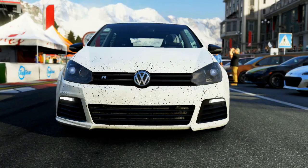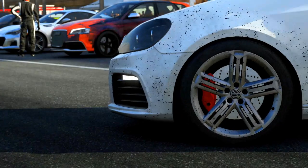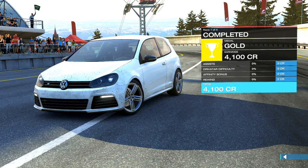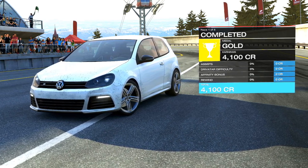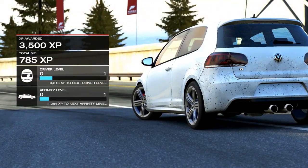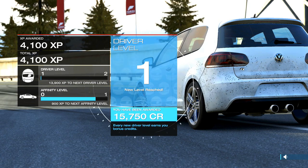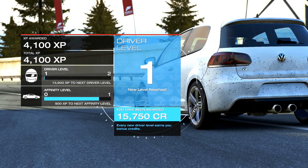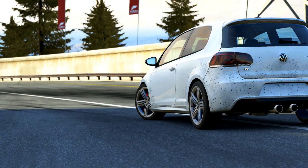Alright, so the first race we couldn't win in a McLaren P1. This race we could win in a Volkswagen Golf. You win credits and XP. Credits help you buy new cars and upgrades. Okay. Every time your driver level increases, you are rewarded with bonus credits. Cool. I will take 16,000 credits. Whatever that does, I will take it. Alright, can I continue now? Let me go. There we go.